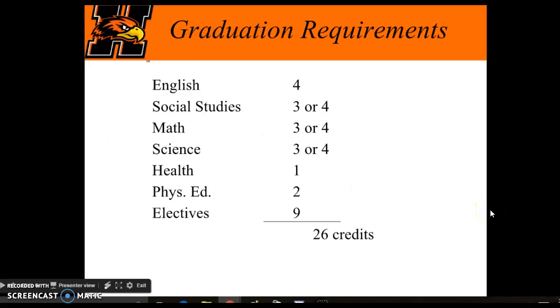The graduation requirements have changed a little bit since last year. Students are still required to take 4 years of English and 3 years of social studies, math, or science. They can and must take a 4th credit in one of these 3 disciplines. If they are really good in math, their 4th credit could be in math or science or social studies, but a 4th credit must be in one of those 3 subjects.